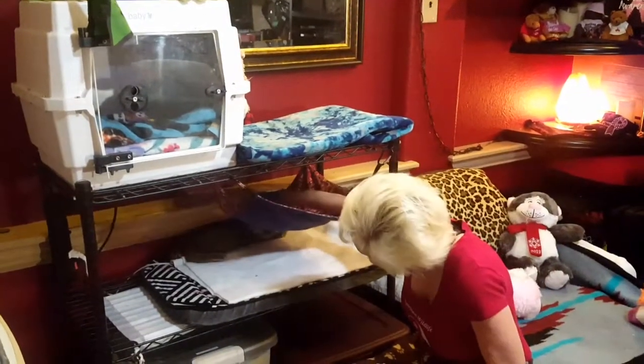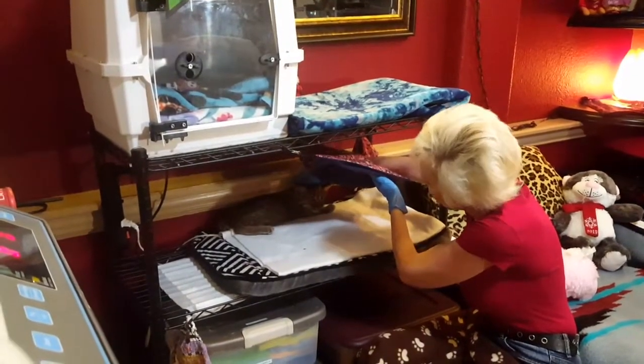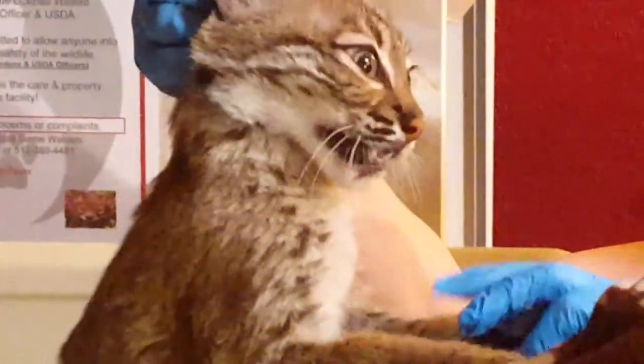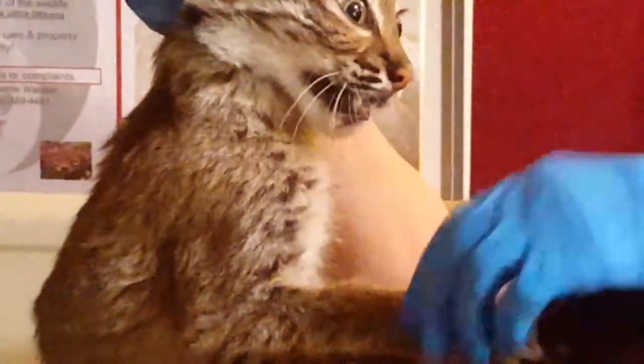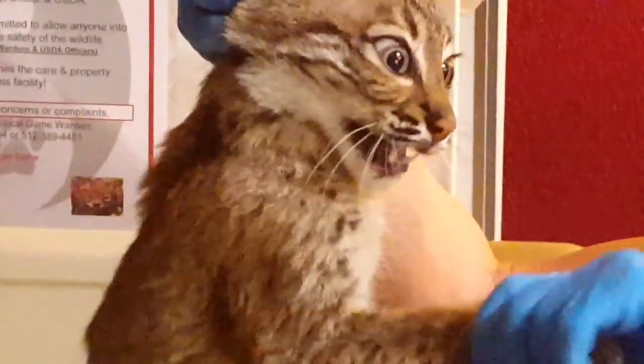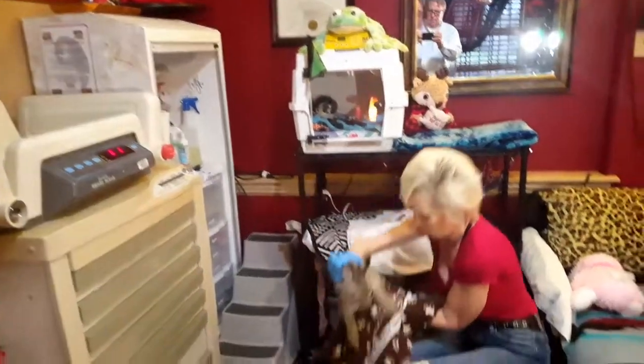We're going to do a slight exam so we can check her weight and check the spinal area. Okay. Hold on. No, Mommy, I don't want to let go of the blankie. Hey, baby girl. You go after them, but that's okay. Right now, she is registering at about 3 pounds, 10 ounces. You know, her injuries. Here we go.